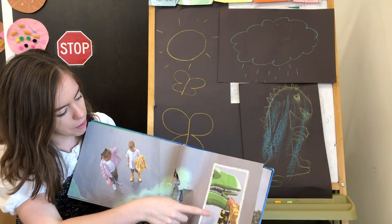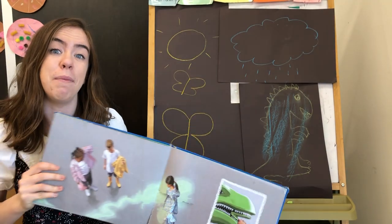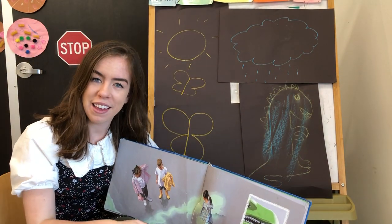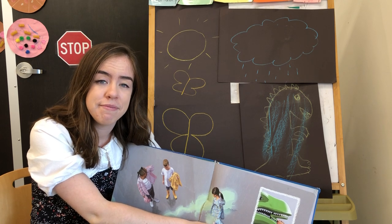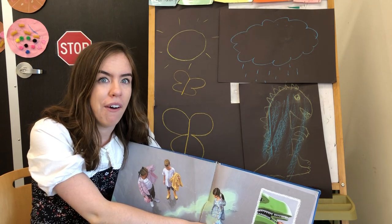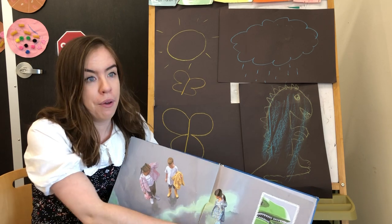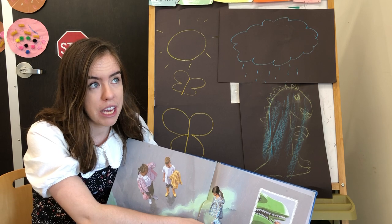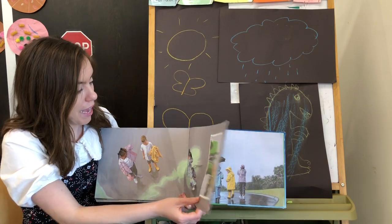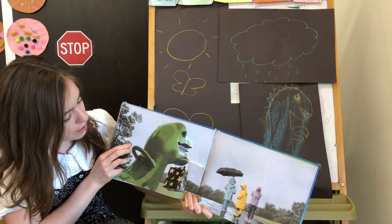And you know what they did with the bag of chalk? They put it back. Why do you think they put it back? Yeah, maybe they're all done. Maybe they drew that dinosaur and they were like, whew, that was very exciting, but that was a little scary too, so they need a break. Magic chalk seems like a lot of fun, but you have to be careful about what you draw.